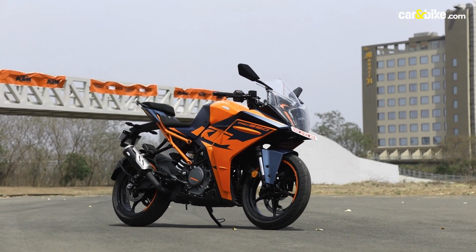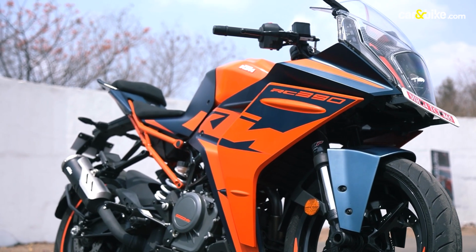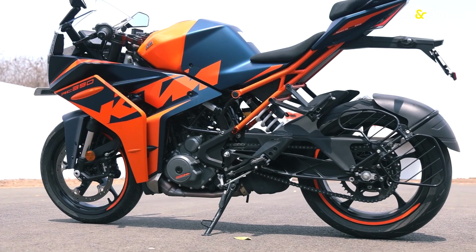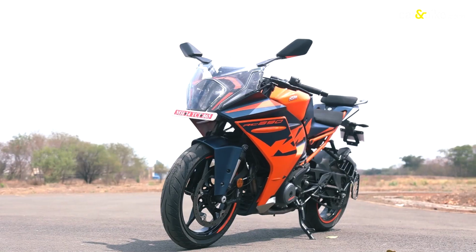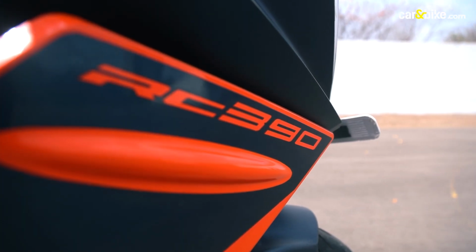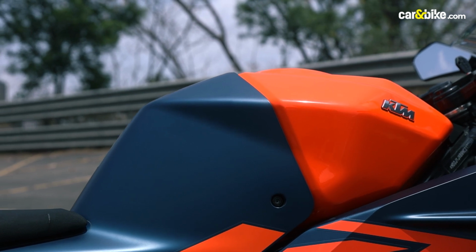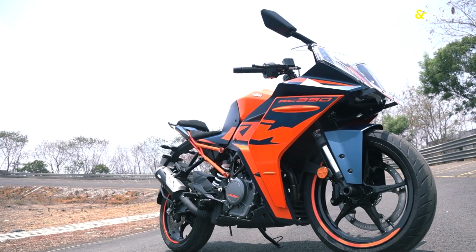Meet the 2022 KTM RC390, KTM India's flagship sport bike. It's available in two colors, the KTM Orange and the new KTM Factory Racing Blue, the color of our test bike. The RC390 now gets significantly updated with a new design, new colors and a whole lot of other changes.